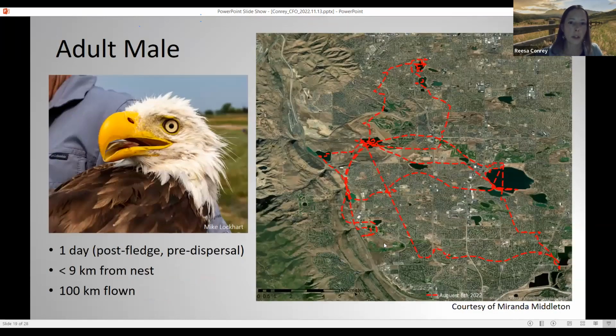So this is our most urban bird. Again, this is what he looked like when he was trapped. It's a little bit later in the season when he was trapped. So he's looking a little rough because he's had a hard spring and summer of trying to feed nestlings. This was post-fledge, but pre-dispersal. So Miranda made this figure to point out what a movement path looks like for one day when this bird had flown a total of 100 kilometers or a little bit more, but actually never went more than 9 kilometers from his nest.